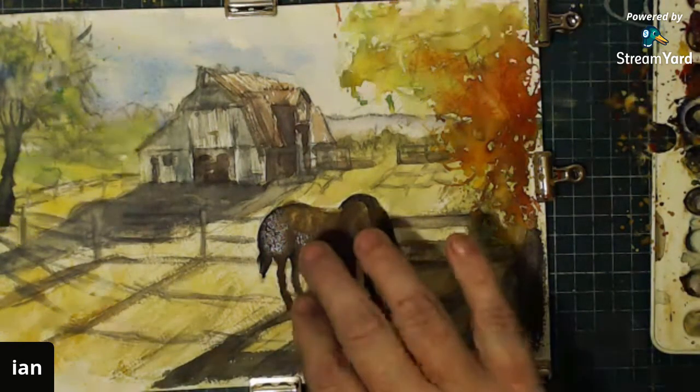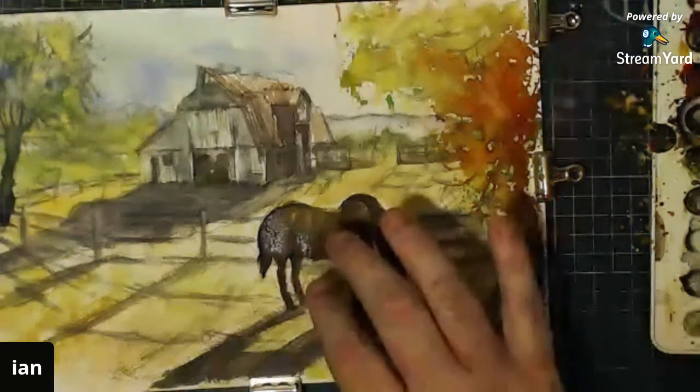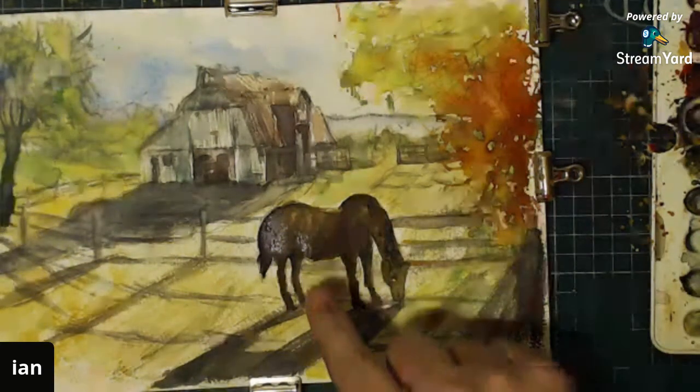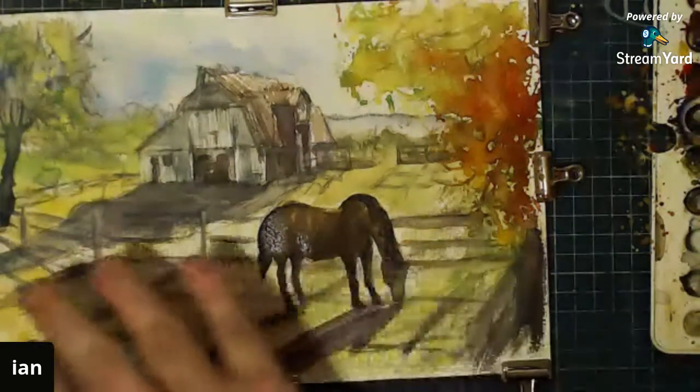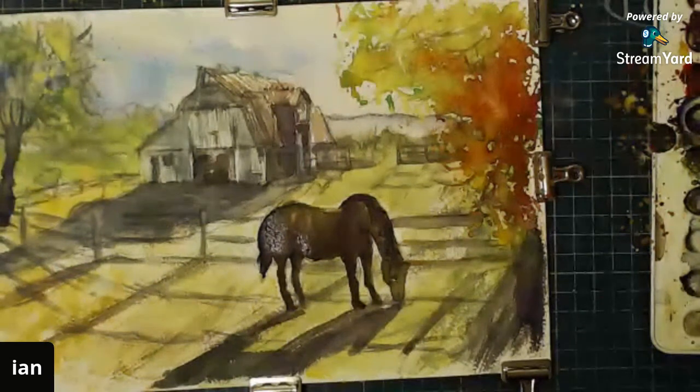But I've got to leave it for a short while to dry, because it'll just start getting muddied, and then I'll put the final bits of dark area in around it. On the horse? On the horse, yeah.